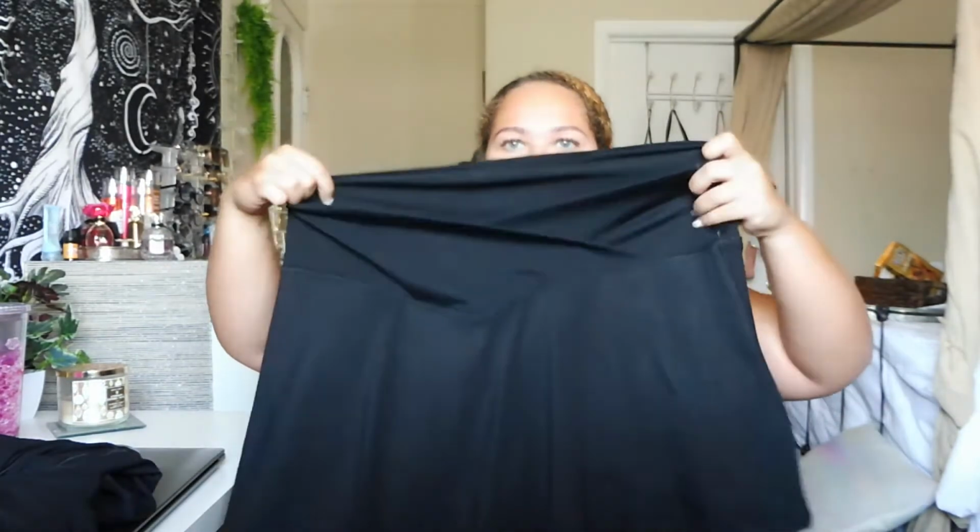So we're gonna start off with the tennis skirt, and this is the Aerie Real Me crossover tennis skirt, and it's in the color black. I did get this in a size extra, extra large. I previously did try this skirt in an extra large. It was far too small for me.